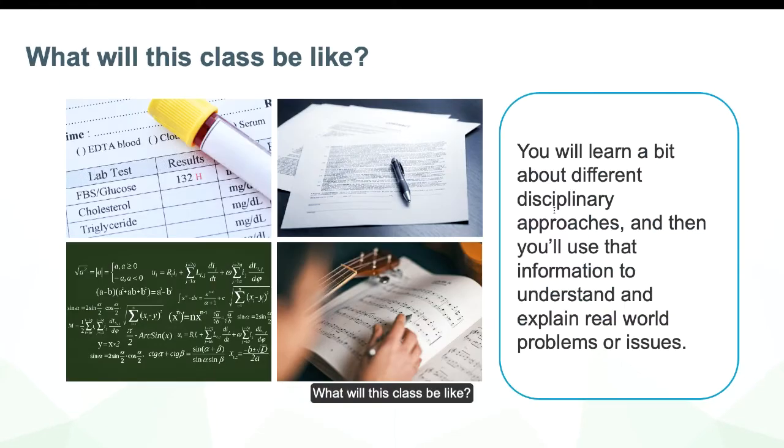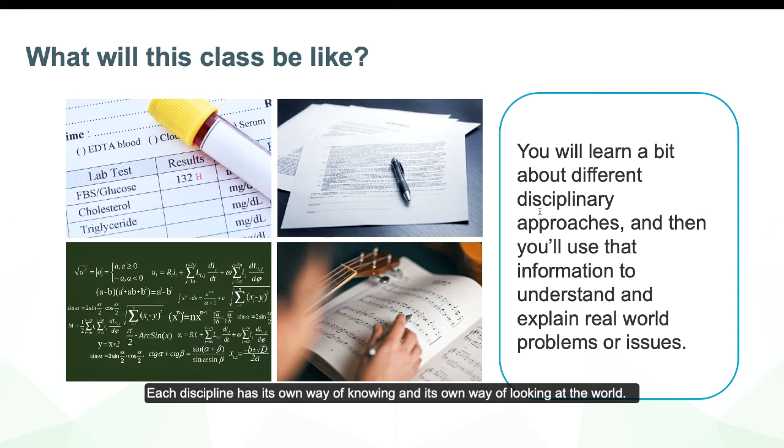What will this class be like? Each discipline has its own way of knowing and its own way of looking at the world. In this class, you will learn a bit about different disciplinary approaches, and then you'll use that information to understand and explain real-world problems or issues. Working collaboratively with your classmates, you will integrate your knowledge in order to create new innovations or approaches.